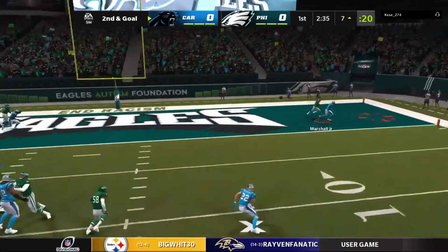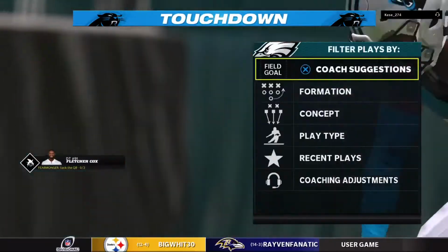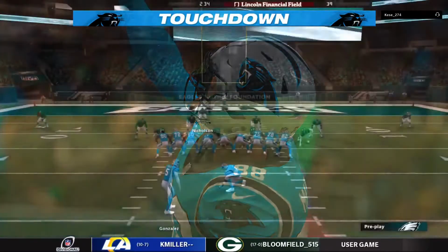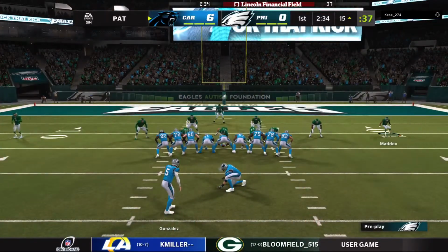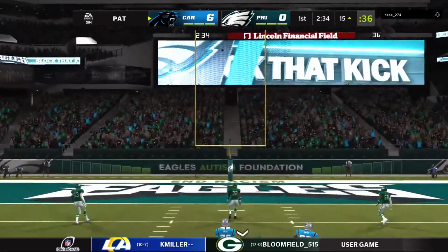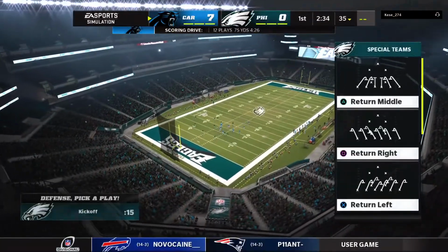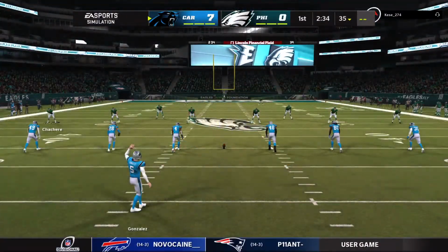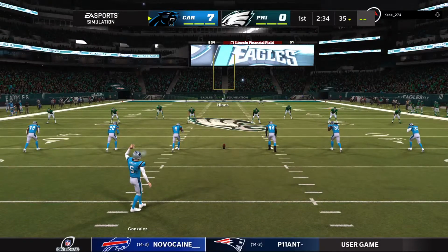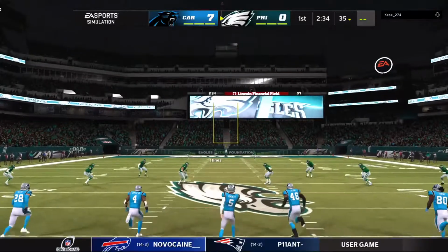Now they'll switch it up here and look to throw. He's got it for a Panther touchdown. Terrace Marshall there to make the grab. And the Panthers are on the board first here in this division round matchup. Gonzalez good on the extra point, and that makes the score 7-0. Now after the touchdown, here's Gonzalez on to kick it away.